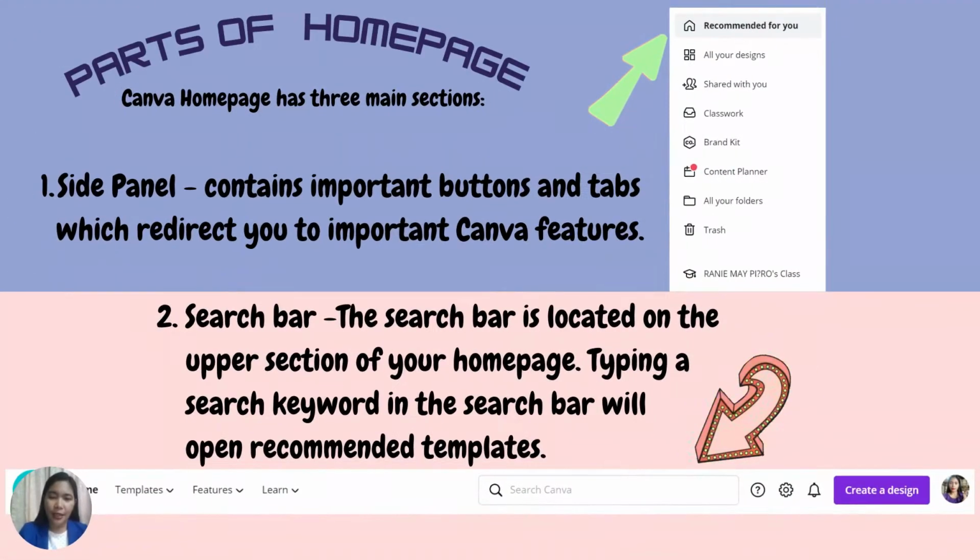at the left side, okay, there are three main sections of homepage of the Canva. We call it the side panel, wherein you will be able to access your designs, your classwork, and more. And then you have here also the search bar, wherein you're going to type the search for the keyword, and then you will be given the specific templates that you need.